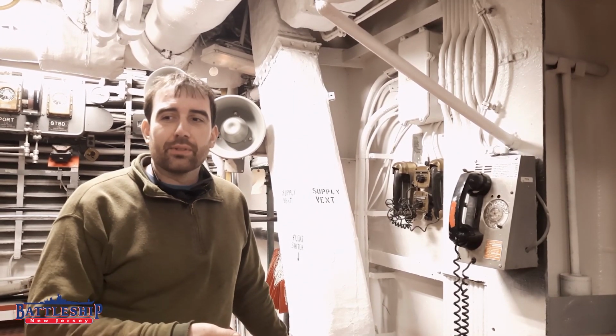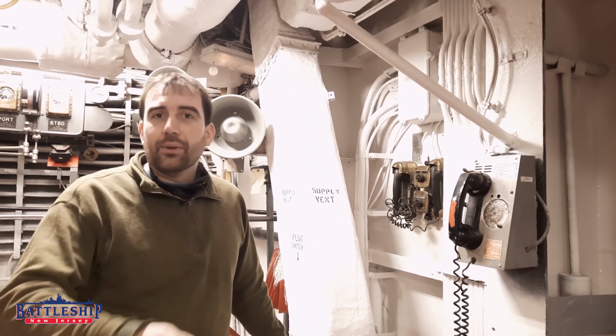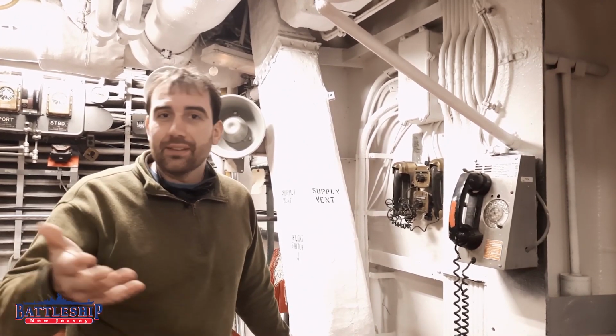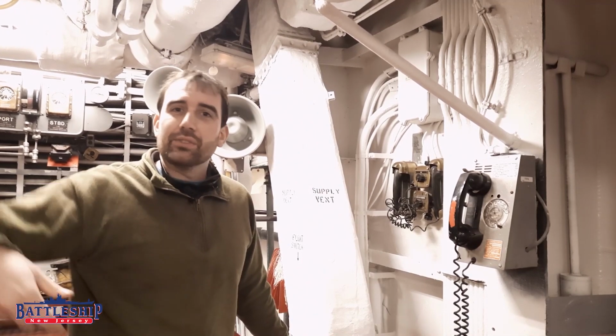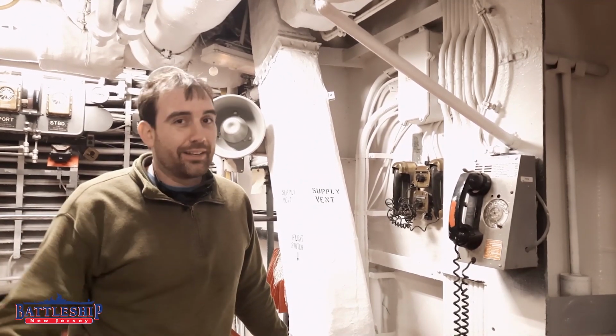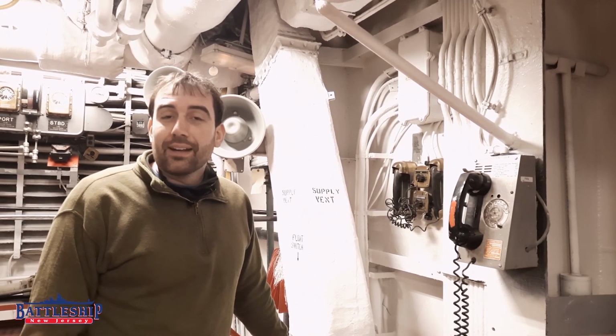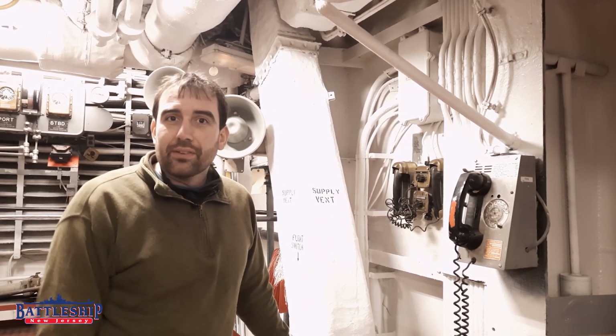Oftentimes, staff members in different locations around the ship will get calls on the growlers and pick it up, only to find that it was a visitor who had found one and tried to use it in space and randomly dialed them. So, crank calls happen even on a ship service telephone system.